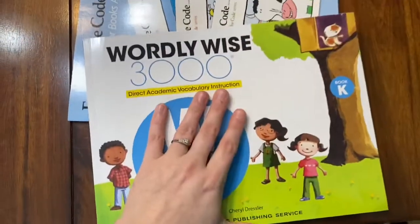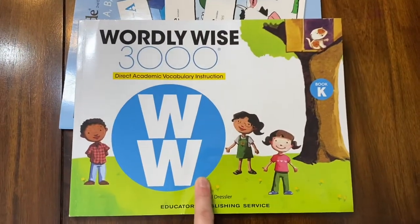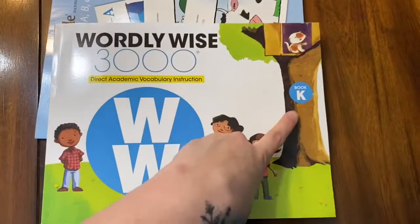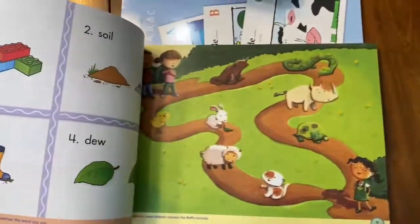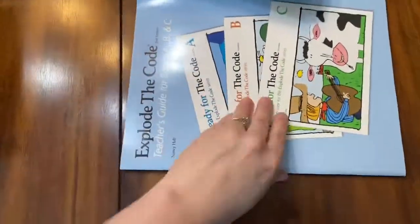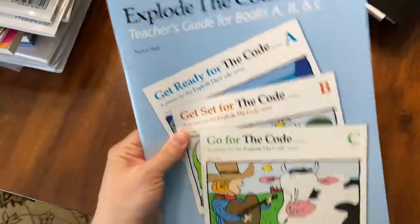And then we also have for vocabulary, we have Wordly Wise 3000. So this is the level K book. So we're going to be working through this one. And then this is just the teacher's guide for the Get Ready and Get Set and Go for the Codes.